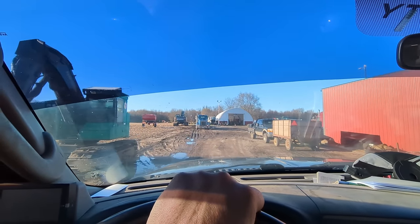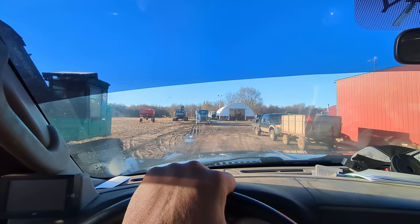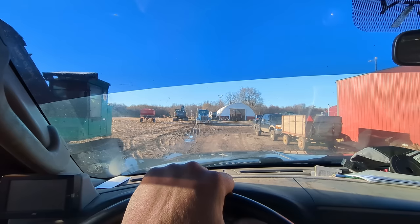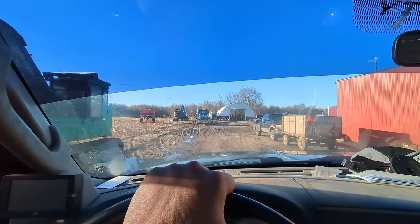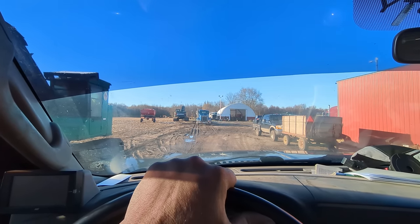So we're gonna get the Blue Kenworth running, and we're gonna go pick it up. I'm gonna get that started, let it warm up. I'm gonna call Mort and see how his morning's going, and if we can head over, we're gonna head over and grab it.